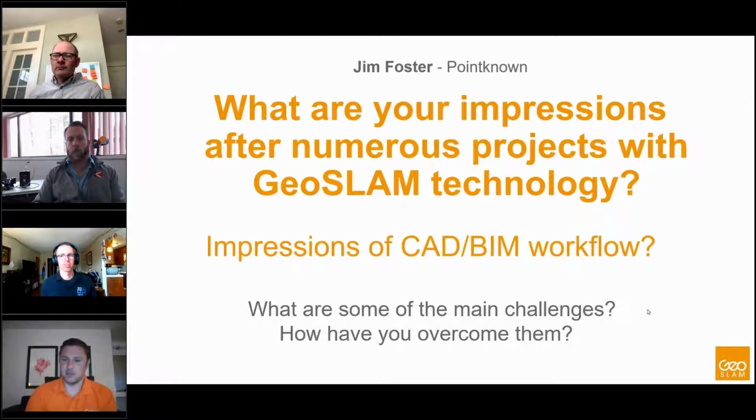Yeah, makes sense. The Revo system is easy to push beyond its limits, but the Horizon system is much harder to push beyond its limits, just because of the longer range and the higher point density. It really does beef up the SLAM's ability to stitch data together, especially in complex and difficult environments. So that's great feedback. Yeah, it's been great.